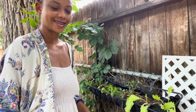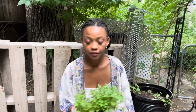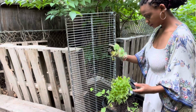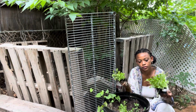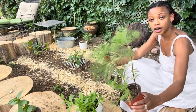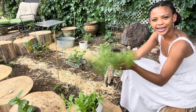Here's our lettuce, and then here's some of our pansies. These cosmos are about to burst out of this pot. They're so pretty. I love how they almost look like lace.